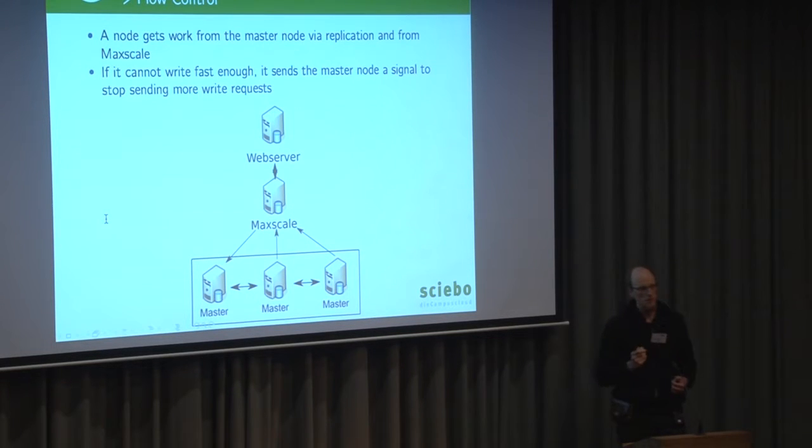And I saw in our production system that there are times when flow control is triggered and the whole cluster slows down, which you do not want to see. So the question would be: can I trigger flow control by putting too much load on a node?